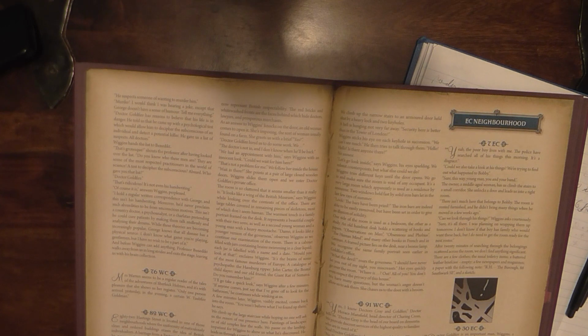"I don't know what game you are playing, gentlemen, but I have no wish to be part of it." And before Wiggins can add anything, Professor Benedikt walks away from us in long strides and exits the stage, leaving us with his brain collection.